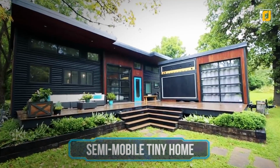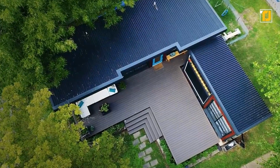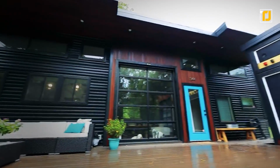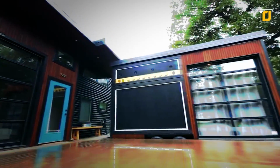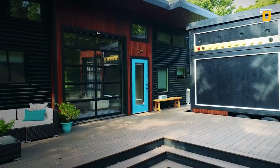Number 4. Semi-mobile tiny home. Here's one tiny home that you can't even call tiny because space is used so efficiently. Built by musician Asha Mavlana, this house consists of two parts, one solid tiny home and another mobile tiny home, which also acts as the main bedroom of the house. When Asha is on the road, she can take the mobile section wherever she wants and also not have to worry about the upkeep of a large home.